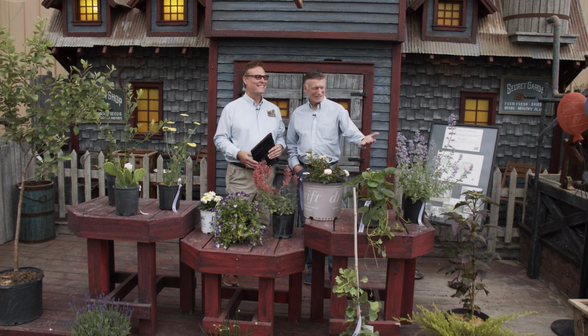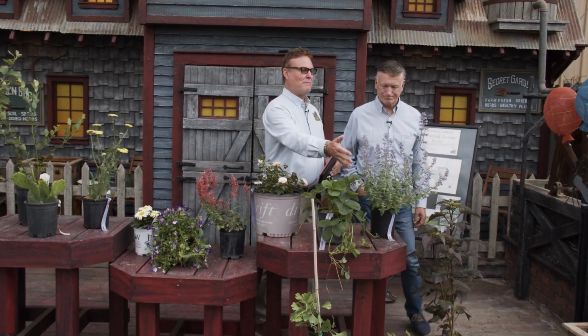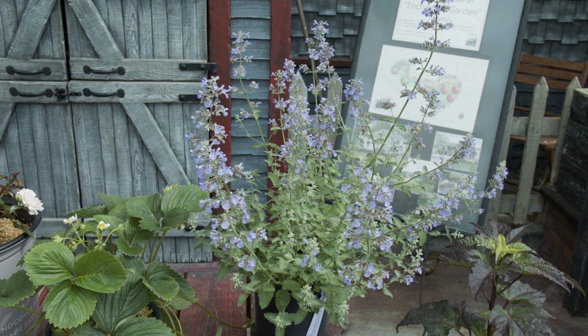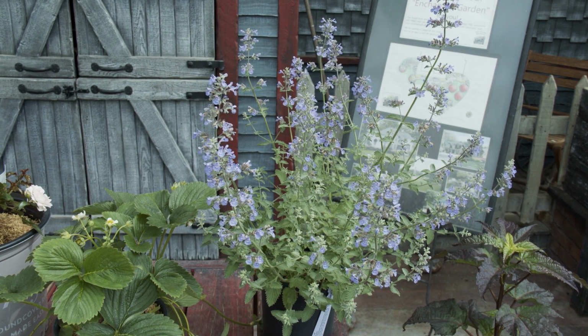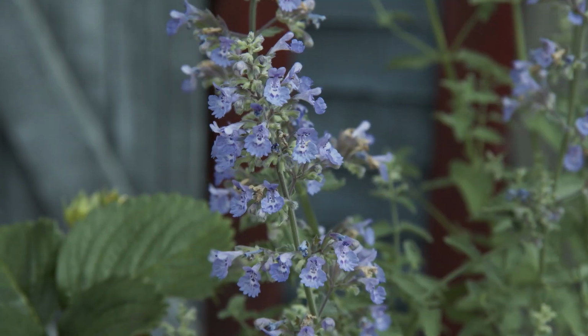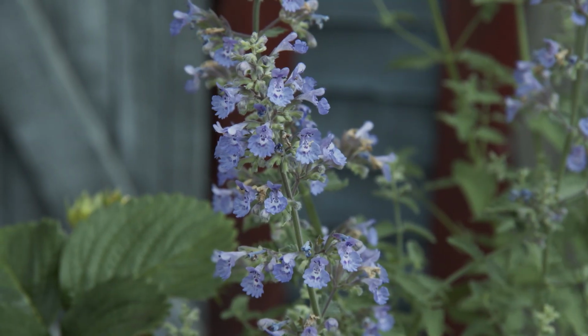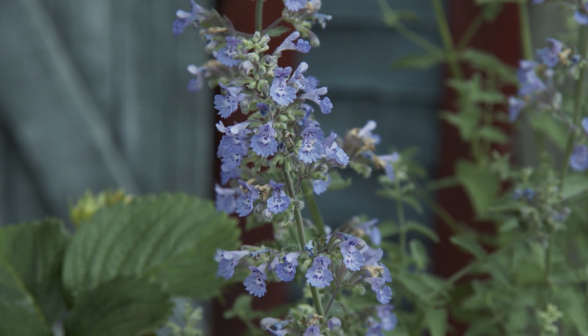What do you have here to start with? Well, our first plant that we're featuring here is a beautiful sun-loving perennial. It is our Walker's Low catmint. And Craig, this is something that you actually can use both these leaves and flowers and make tea out of it. It has medicinal benefits to it. Very good. Priced at only $12.99.